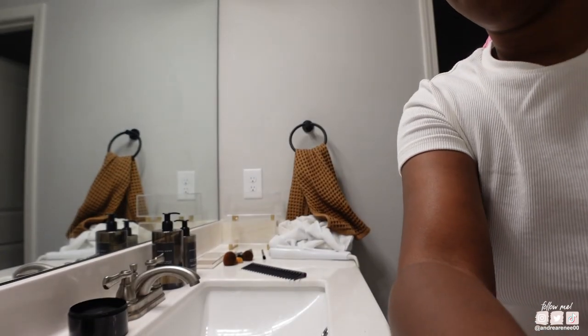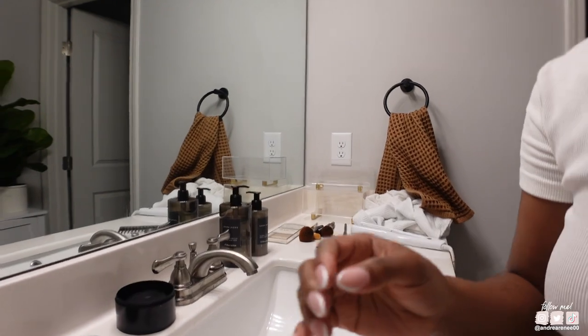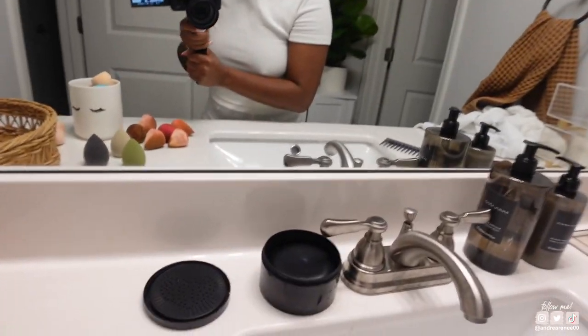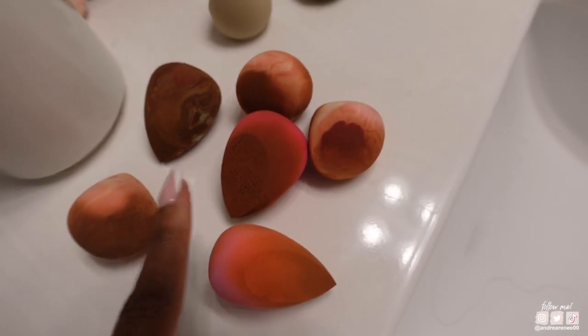Yeah, I'm just gonna lounge around the rest of the day, and I need to go in here and wash my sponges is what I need to do. Let me put y'all at a different angle. Put y'all right here. I'm about to wash these sponges that I have on the sink. So all of these right here.